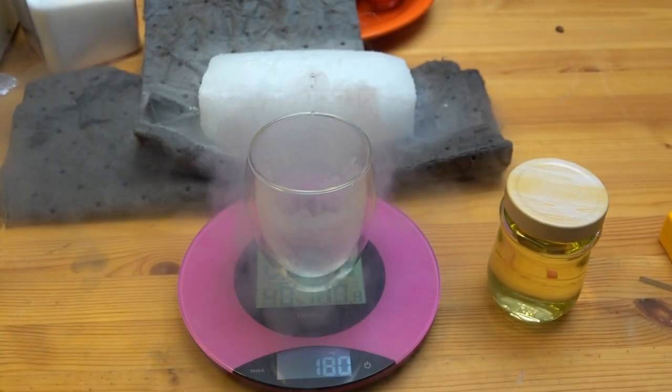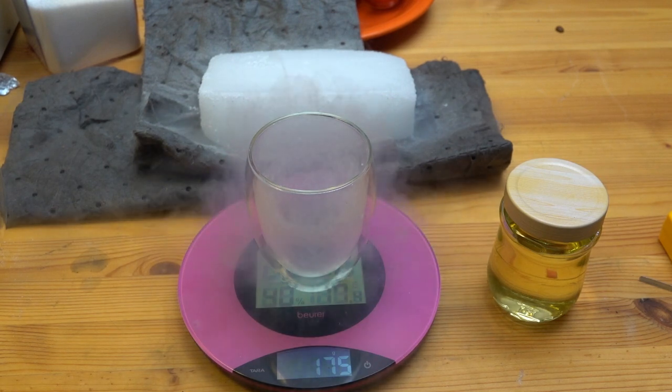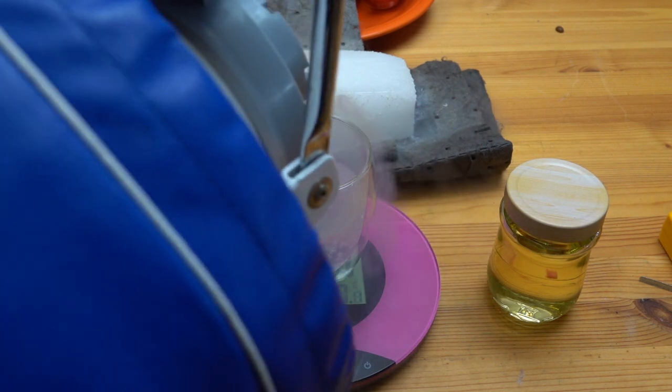Let's just let that boil down for a bit. So you see, it's got a density, it turns out, that's fairly comparable to water. It's slightly lower, but it's fairly comparable. And once it's cooled down the cup, you'll see it's an insulated cup, by the way.